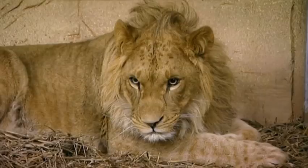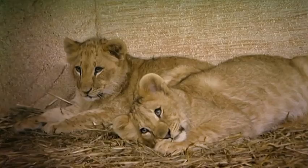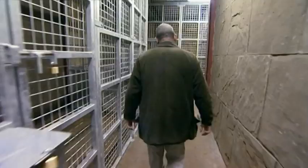This male is not related to the female. These are actually his cubs. So we have to be a bit careful that he doesn't get startled and maybe hurt one of them, because they are actually quite boisterous, these two little cubs. So that's the reason why. We're just trying to look after the cubs, really, and make sure nothing happens to them.